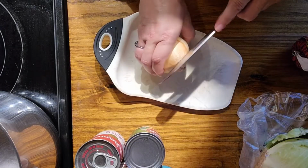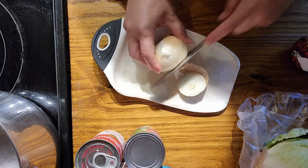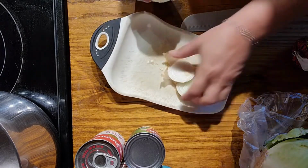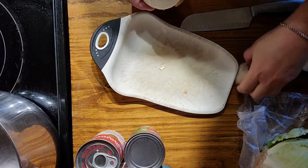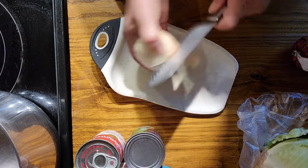So the first thing you do is you're going to want to dice up an onion. Doesn't matter if it's a white onion, red onion, yellow onion, just get an onion and dice it up.